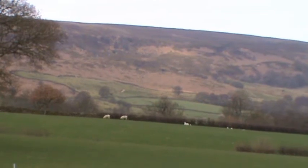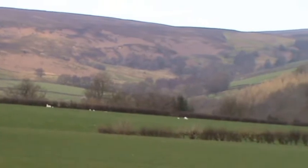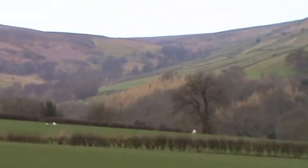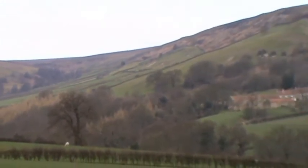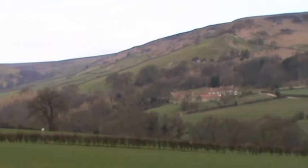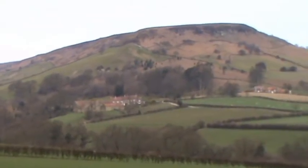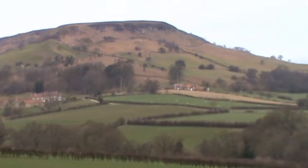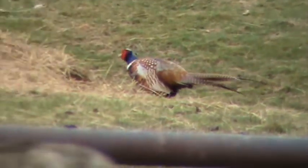Before we start the walk, we're just going to give you a little shot of the countryside. You know, just a bit cloudy, but we can sort of give you a little look at it. Little farms there nestled away. Hey, look there, we've got a cock pheasant come up to see us.